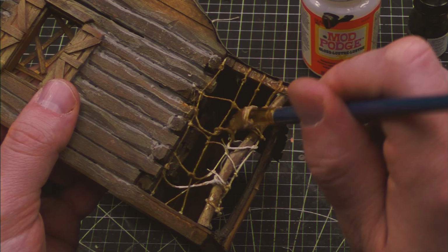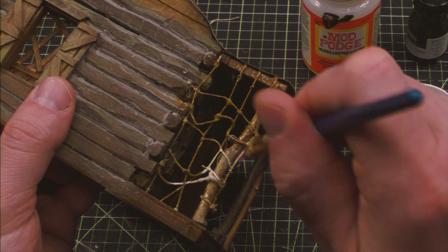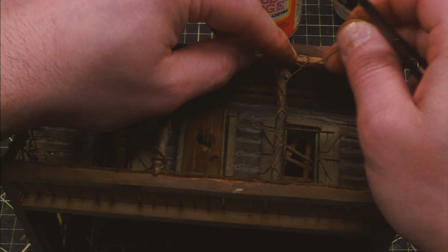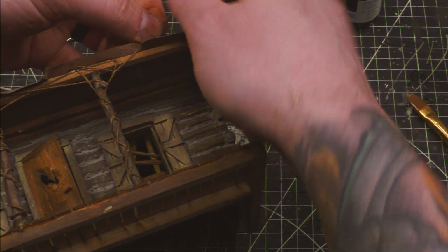And once I applied a coat of diluted Mod Podge tinted with brown ink, it looked more than decent. It actually looked pretty great. The same string dipped into the tinted Mod Podge was also a great way to do the dead vines that wrapped around the posts on the porch in the later versions of the cabin.